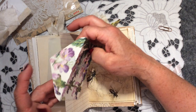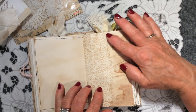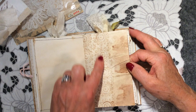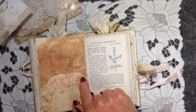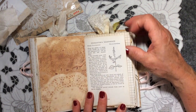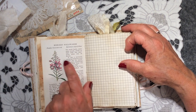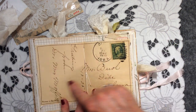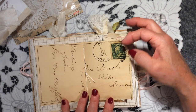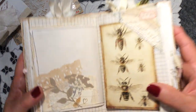So that's a lovely handmade envelope. Beautiful bee images here. Absolutely gorgeous. More of that printed decorative tea stained paper. And look at the, you can see the doily impressions there. Lovely. And then this is obviously a page from our famous Observer Books of Plants. And I love this idea for the centre of her signature. Absolutely beautiful.